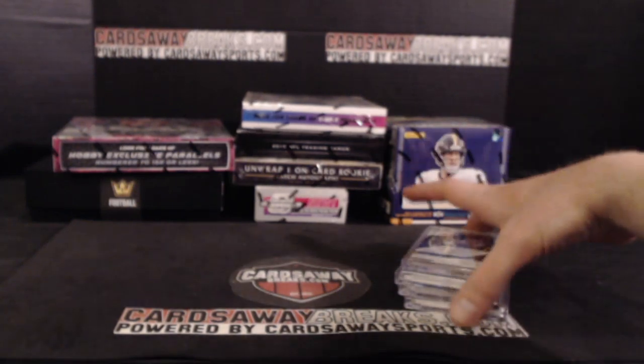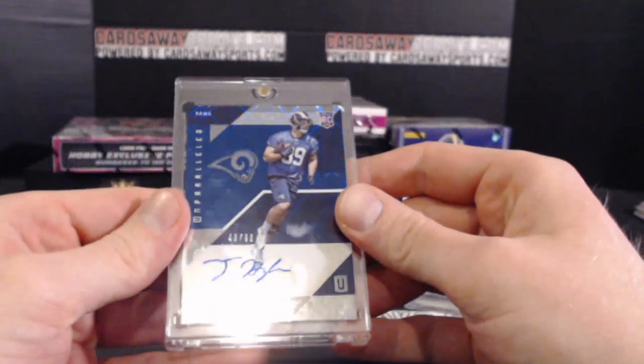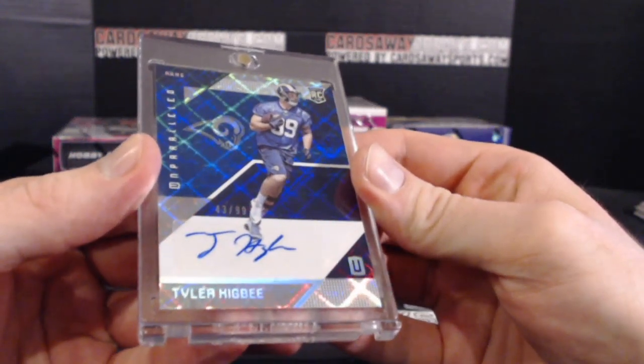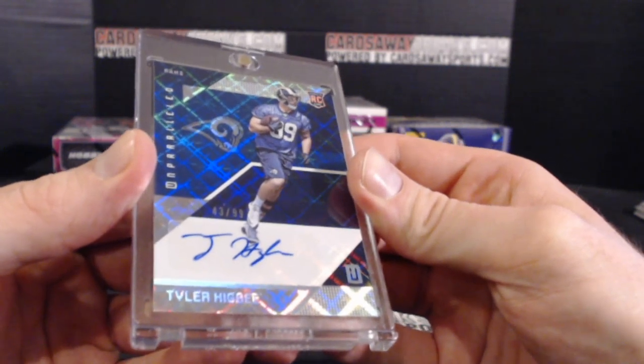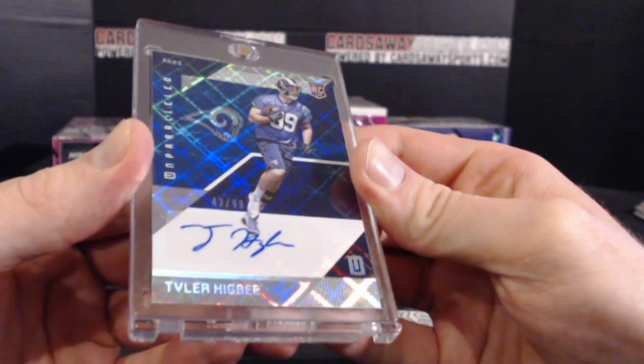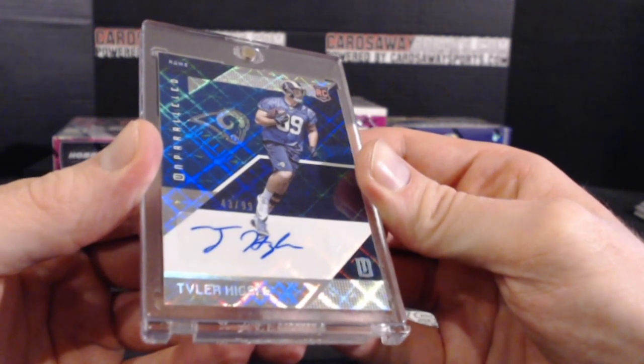All right, here we go. First up for the Los Angeles Rams, Tyler Higbee. Rookie to 99, Tyler Higbee. Los Angeles, going to Aaron Kay. David Wells versus Randy Johnson, couple of lefties. That's beautiful.